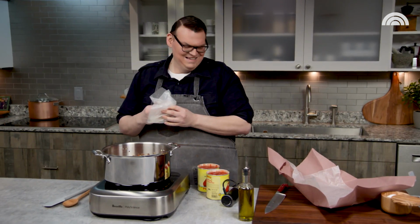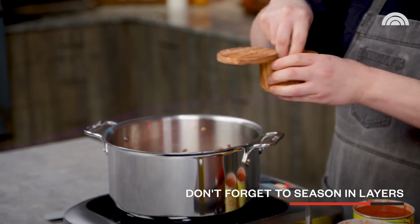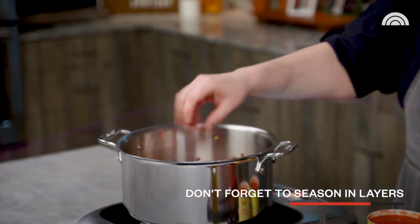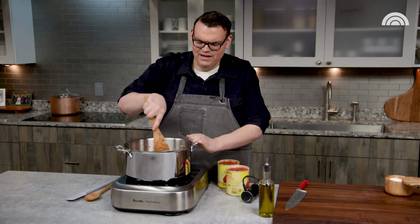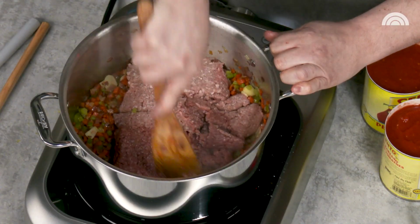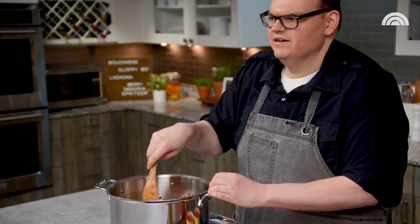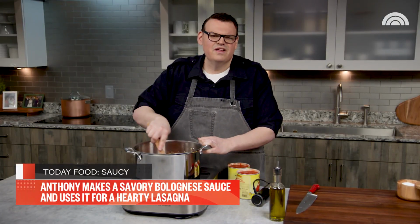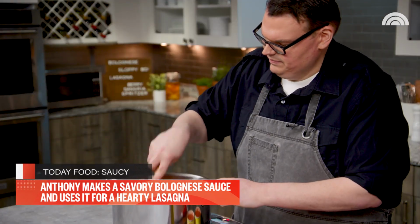How attractive was that? Don't forget, season in layers. And now, start breaking it up. Be aggressive. This is one of those times where you want really delicate bits of meat, sort of like in a chili. We don't want big lumps here.